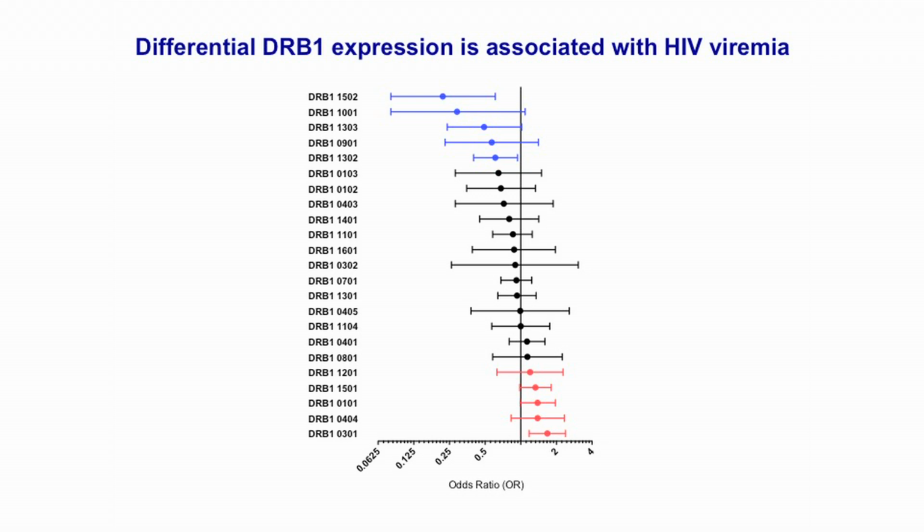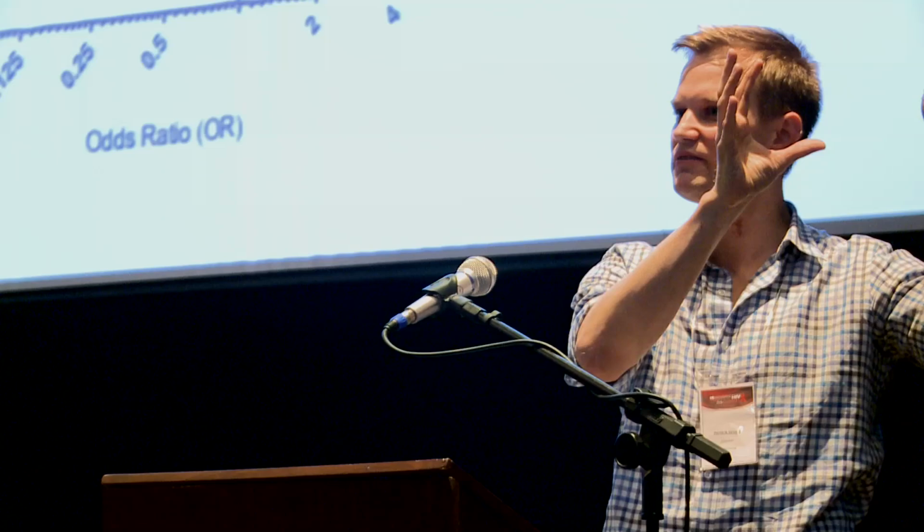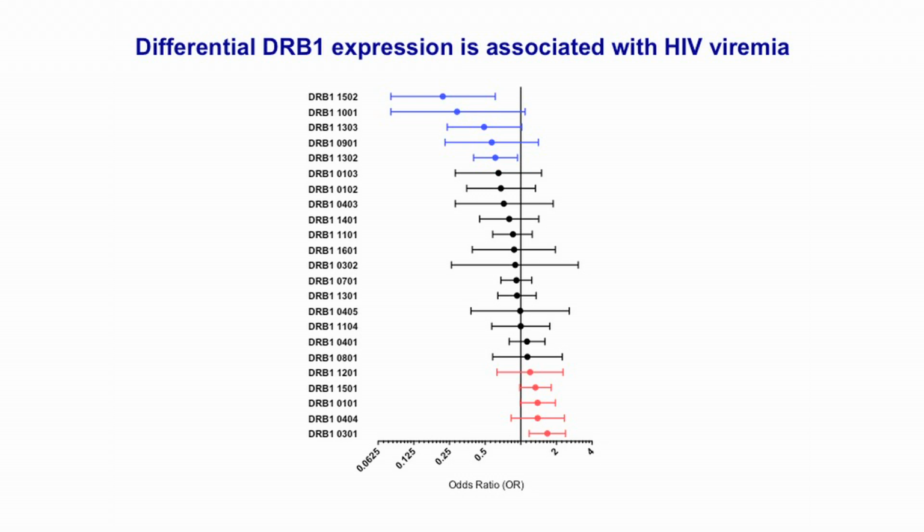So in this completely independent cohort, we asked whether our HLA class 2 alleles, like the upper quartile versus the lower quartile, are differently contributing to the HIV-specific CD4 T-cell responses. I've shown you earlier this trend that some HLA class 2 alleles are contributing a lot to the HIV-specific CD4 responses, while others are barely contributing. And we asked whether those are more contributing to the HIV-specific CD4 responses versus those that are associated with a higher viral load.